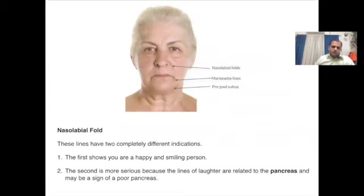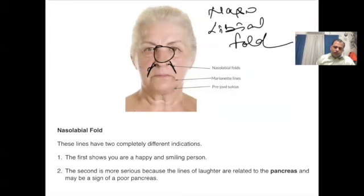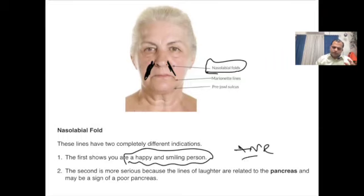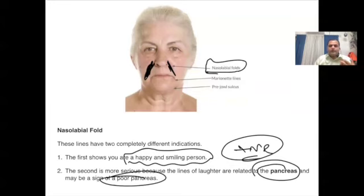So we are coming to the next image now. The upper line, we can see this is the upper line. This is called naso because this is the nose. Nasolabial fold. So these are all names of wrinkles. So we can see here, this is the nasolabial fold, right? So what is the meaning of the nasolabial fold? The first indication is that the person is happy and smiley, this is the positive indication. And the second indication is very serious, that is connected with the pancreas, with a poor pancreas.